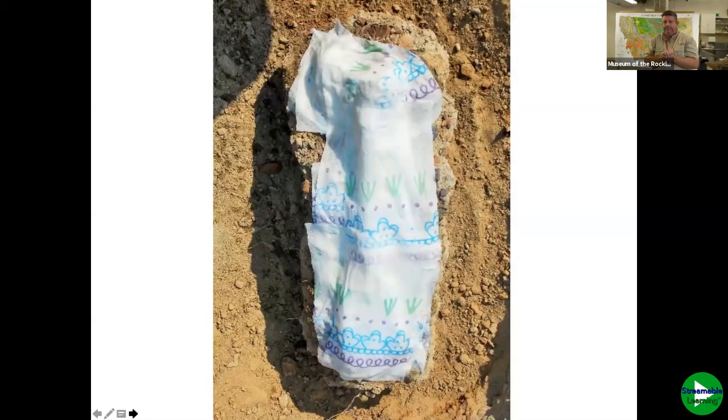Next slide. I'm going to cover the bone and part of the pedestal with some sort of separator, wet paper towels or tin foil, because I'm about to put plaster on it, and I don't want to put plaster directly on the bone. Slide.